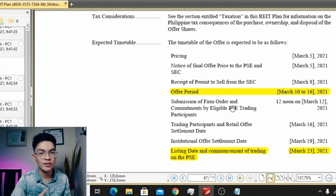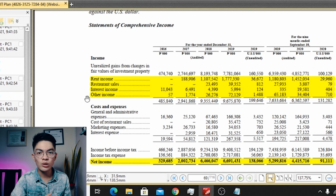Okay. So, let us proceed dun sa ating listing date. Kailan ba ililist ito sa ating PSE? Malilist siya sa PSE and pwede mo na siyang i-trade starting March 23, 2021. And ayun, yung settlement date dito nakalagay is March 16, 2021. So, kailangan may BP ka dito. So, trading participants and retail offer settlement date, March 16, 2021. Ito yung period na dapat meron kang buying power.